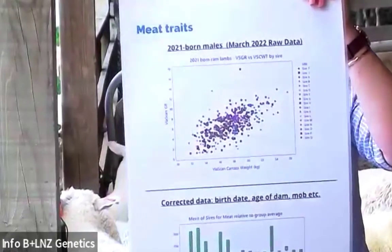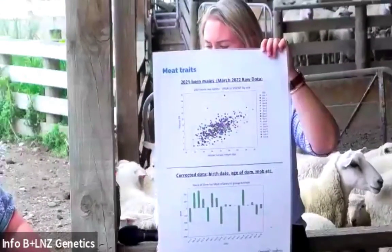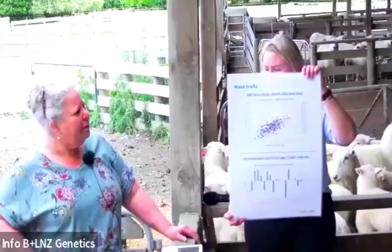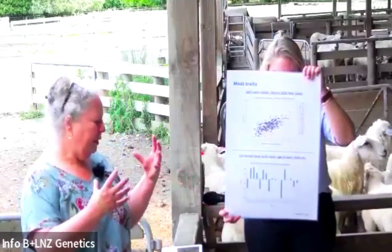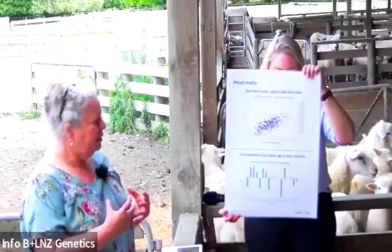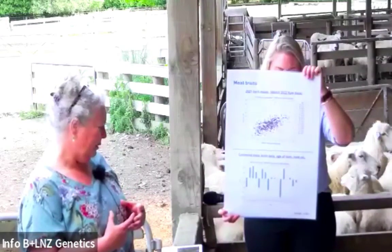But meat is the trait where there's a lot going on. We've got birth rank, rearing rank, we've got age of dam. I find that raw meat data can be very misleading. It's much better to work off the breeding values. So in this trial, we take the data that's collected here and we analyze it just using the data here. So everyone's on a level playing field. Everyone's only judged by their progeny performance.